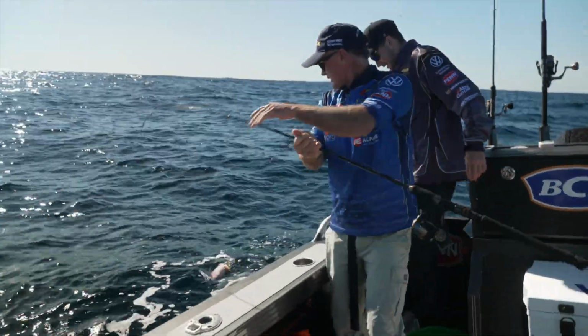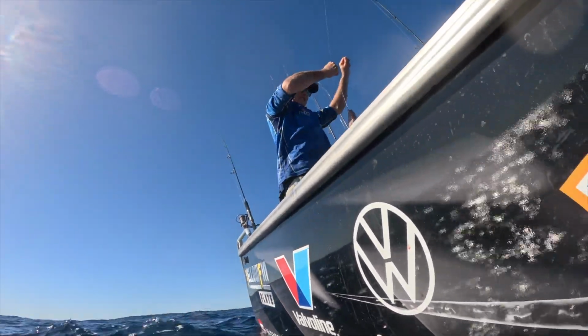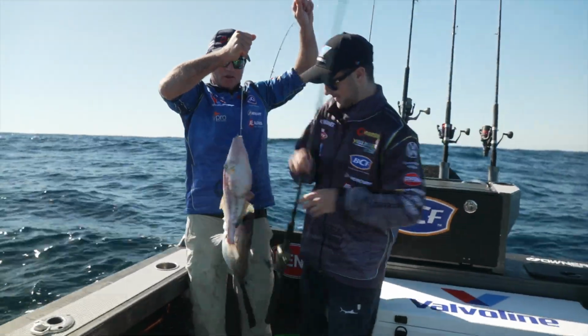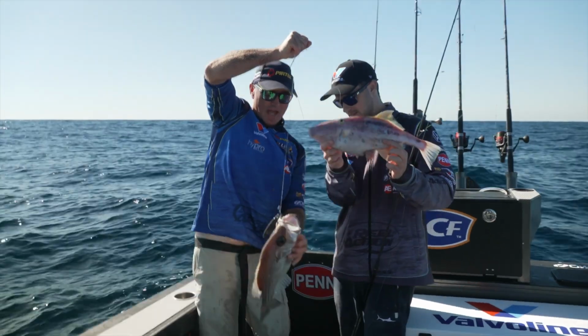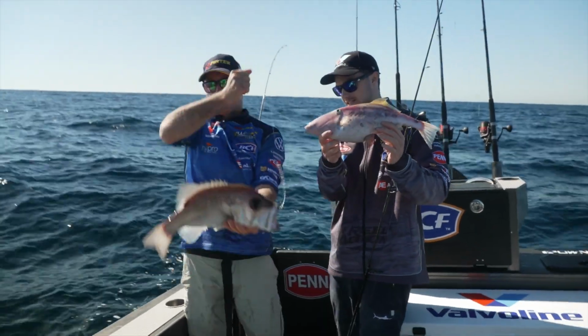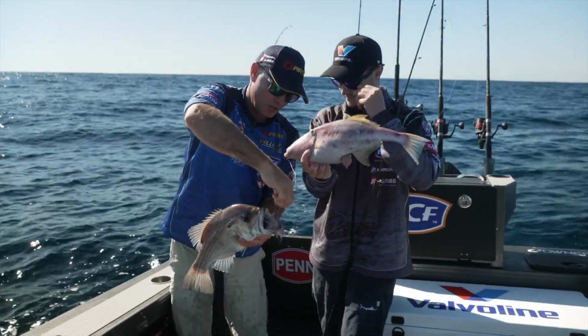Come around behind me here, Jono. Grab that. Yeah. All right, lads. Don't worry about one. You grab the leather jacket. I'll grab the leather jacket. I'm going to tell you, they're a pretty cool thing, those big ones. But that's the desired species, that's what we wanted. Aren't they cool looking fish? Oh my goodness. And that's a good sized pearl perch.